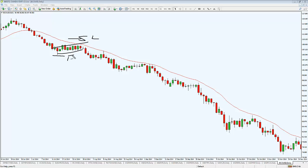Initial stop loss, entry. As the market goes in your favor, let's say around here, there's another potential setup to go short. Let's say at this point in time, you have at least 3R in open profits. You can consider going short.